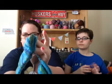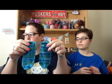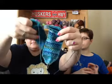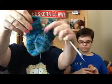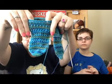I'm doing it in the largest size. I did modify the heel because I wasn't happy with how it was looking, so I did a modified short row heel. Oh, the yarn. This is Regia, my first Regia, in the Marco colorway, color number 1819. And it's pretty true on the screen. It may be a little brighter in person. And it's just got little lace panels there.